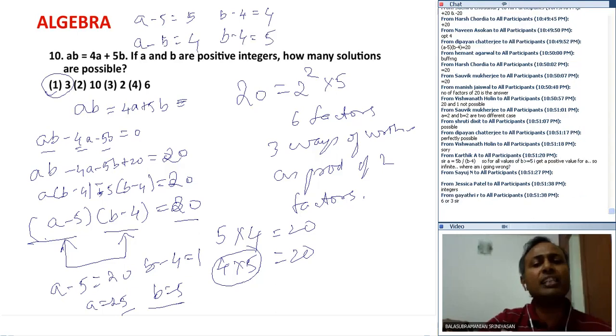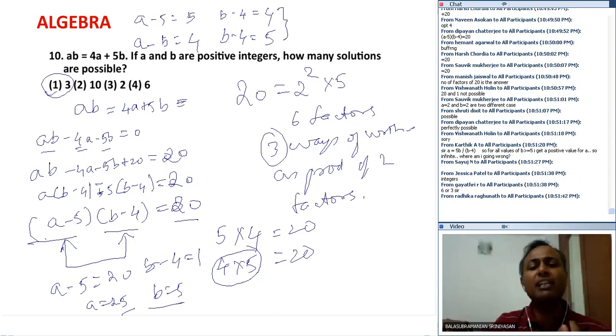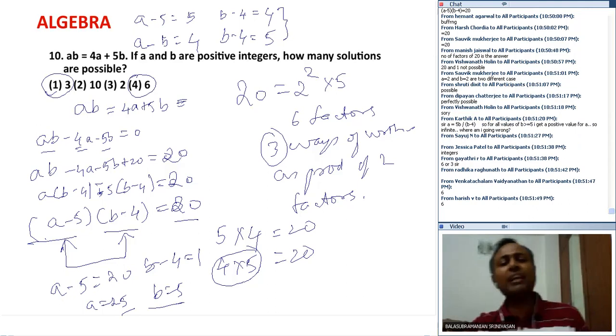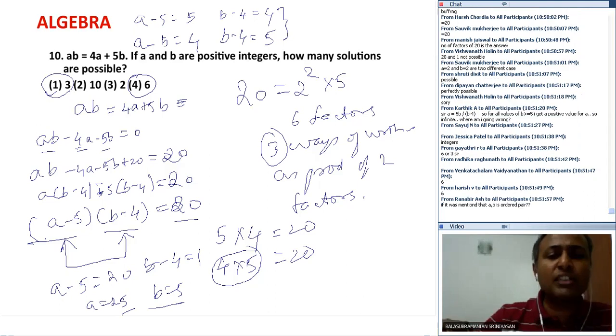So these are two distinct answers. While I can write it as a product of 2 factors in 3 ways, since swapping gives me a distinct answer, the answer is twice 3, that is 6. Because, as I said, if 5 into 4 is a factor, so is 4 into 5.